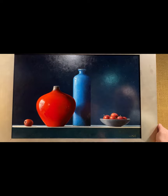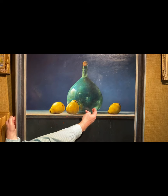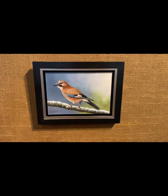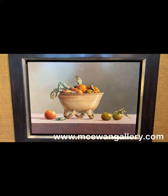Here we have one of Lion's larger works, and as you can see, he again has a great attention to detail with the reflection on the vase and all the scuff marks and blemishes on his wooden table. Wonderful work again. Lion also paints wildlife. It's a jay, and coming over here we have a lovely bowl of fruit, again on a marble top this time. So this is the work of Lion Feijen.